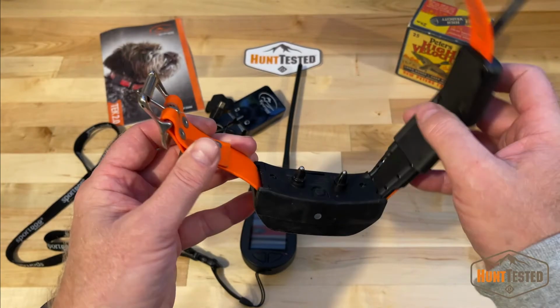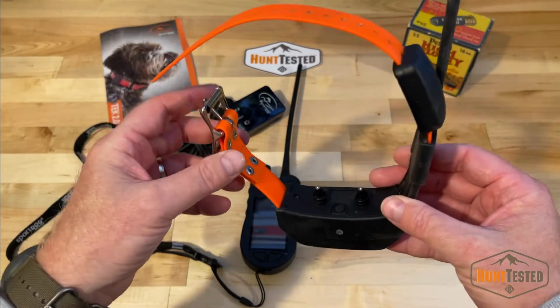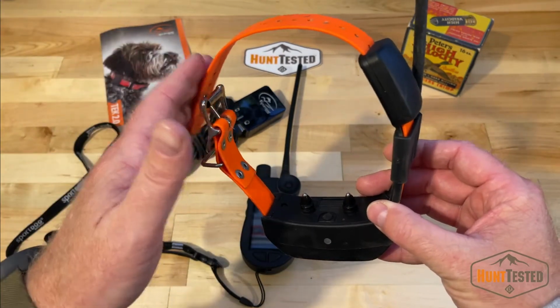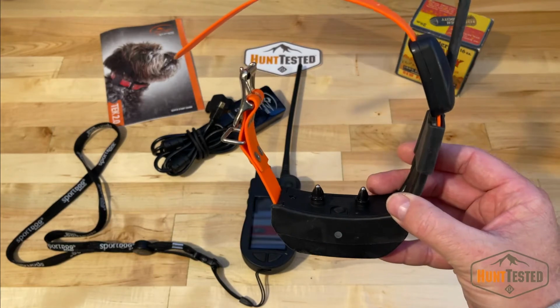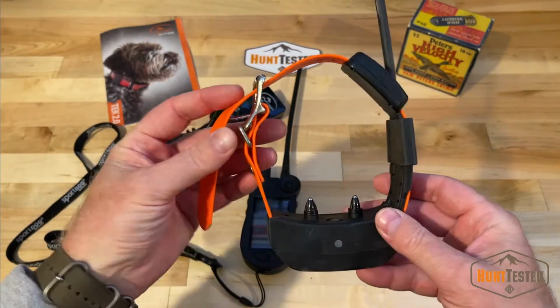And it actually comes with a red collar. I always have orange collars on my dog, so I swap that out. But if you're running multiple collars, they come in a variety of colors, so you can change those out to whatever you'd like. So as you can see from this, it is designed for a little bit bigger dog.